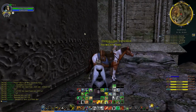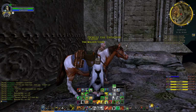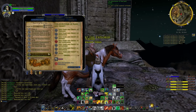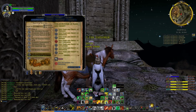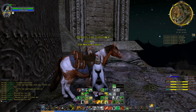But as soon as you approach these guys, or the first time you find them in any region, you should get the deed pop up in your quest log, and this will appear in your class race epic tab, and then the race and social tab there. Adventures of Floid and Dewitt, 1 of 7. By completing this, we're going to get 300 marks, which isn't really too much, but you'll get the title The Wanderer, which may appeal to some of you guys. So this is the first time you're going to find them in the Lone Lands.